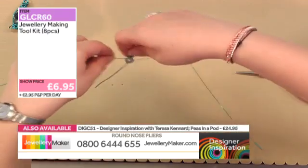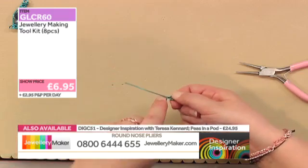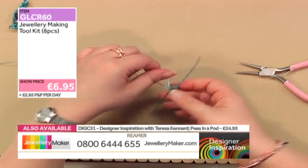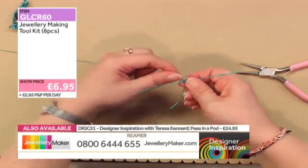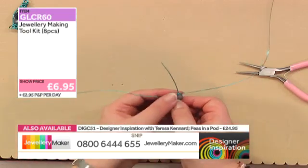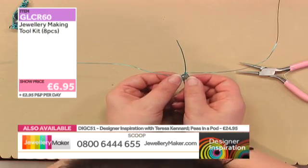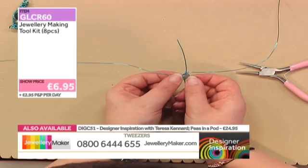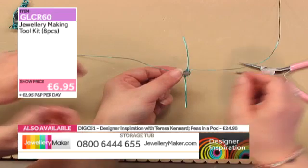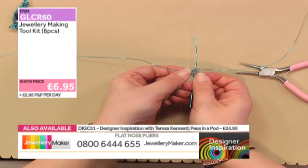So this one's coming around again over the top, wrapping around there, and then if we turn it over, we can take this one around and over the top, and we've got 4 now. If you come in on the close-up, you can see the top wire and the bottom wire do actually work independently of each other.